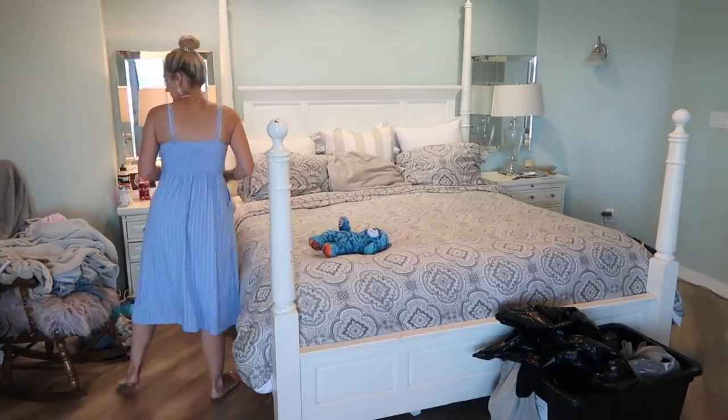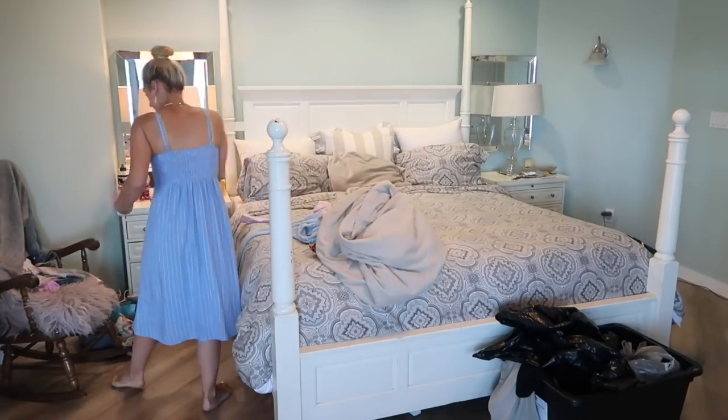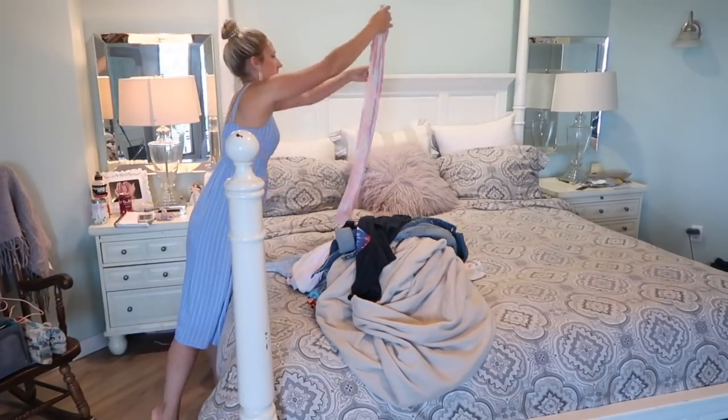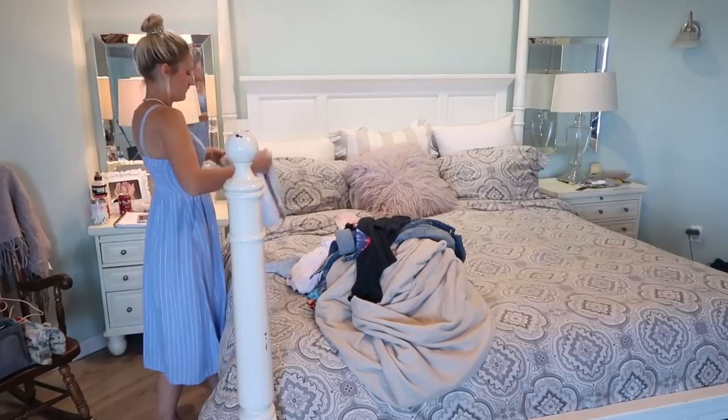Now that the bed is done, I'm gonna go ahead and tackle that rocking chair. It's mostly, well, you can see teddy bears, some clothes, and a couple of blankets and stuff like that. So I'm just gonna go ahead, fold the clean stuff, put it away, and if there's anything dirty, I'm gonna throw that in the laundry.